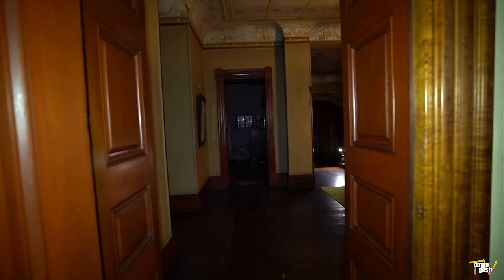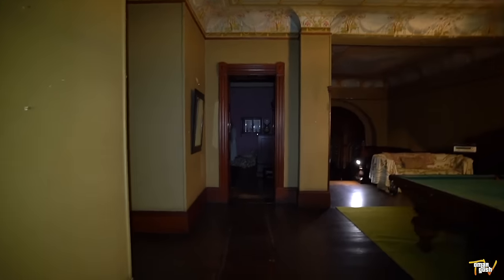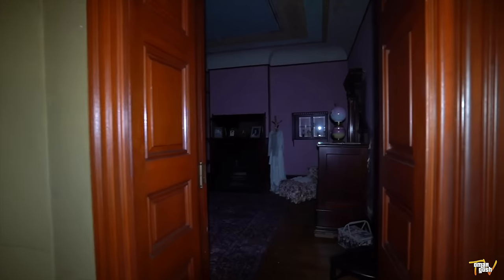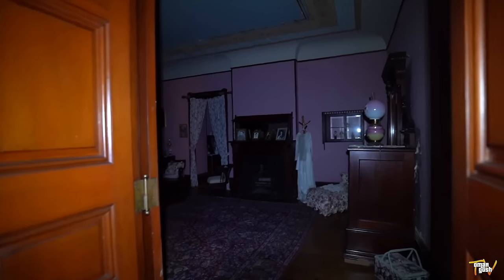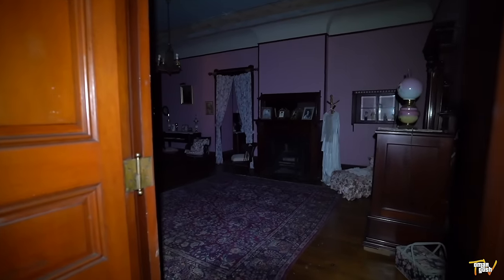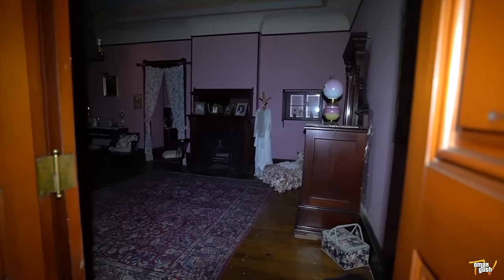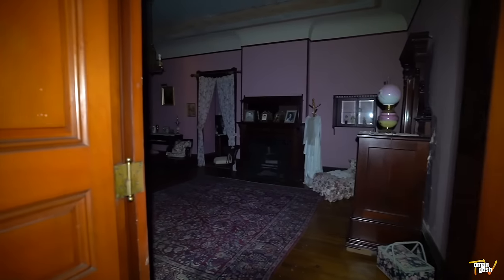That's the room right there. Oh gosh, I got the heebie-jeebies. Are you in here? We mean you no harm.